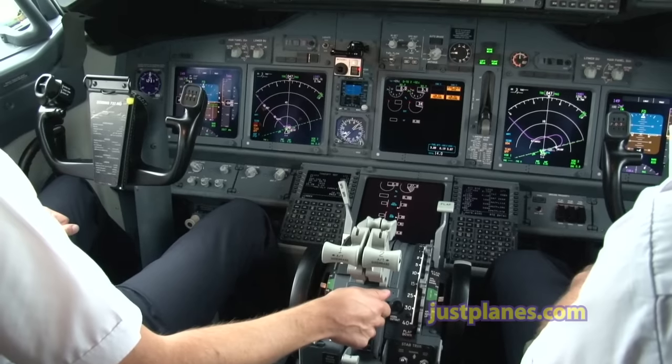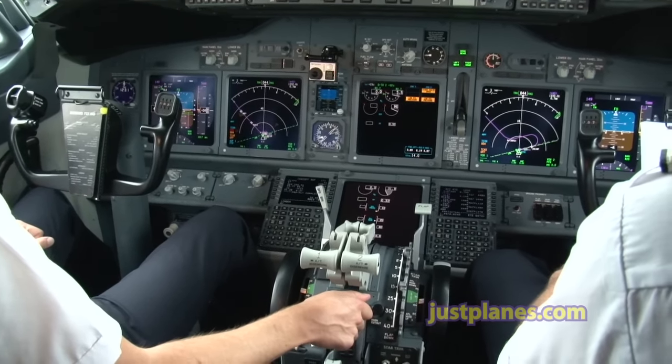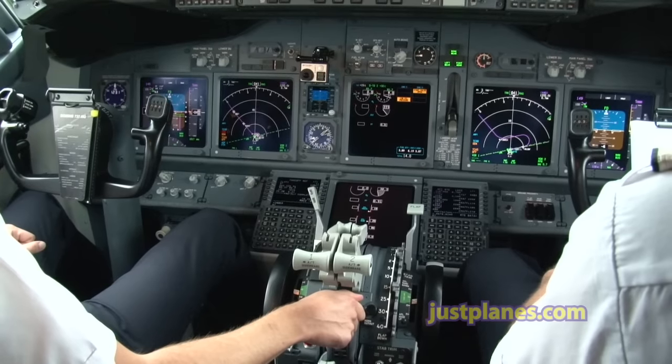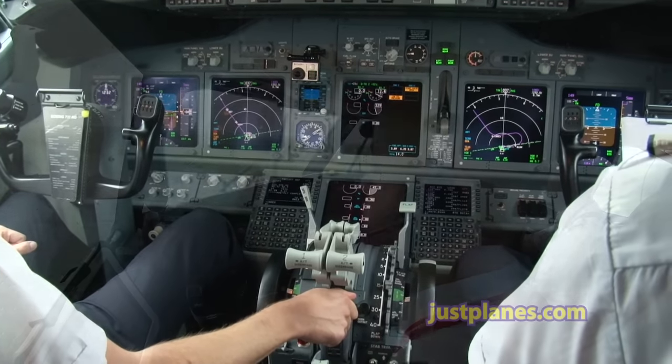On the 737, the startup is a little bit less automatic than, for example, on an Airbus, where you basically just push a button. Here you actually have to put on the fuel yourself.